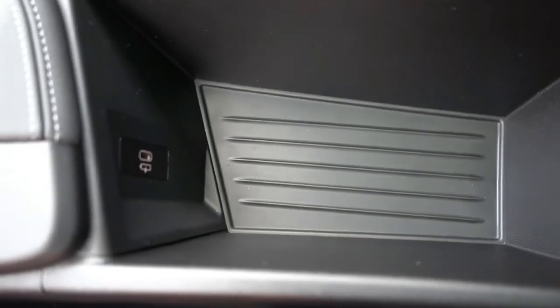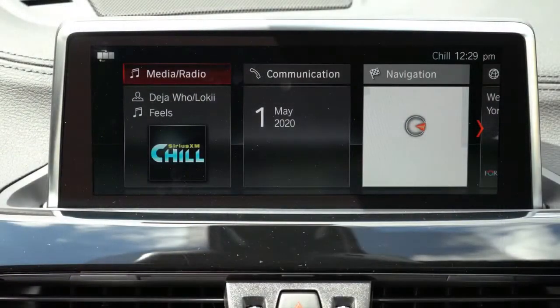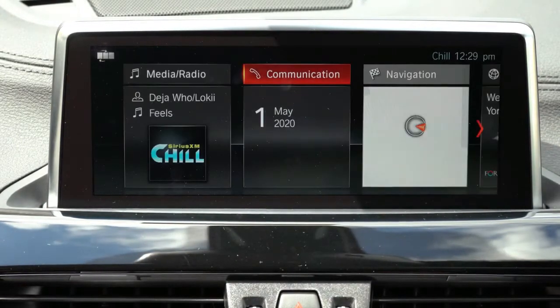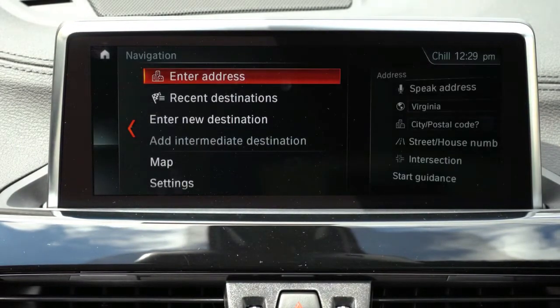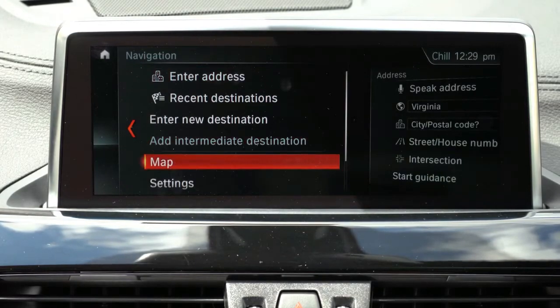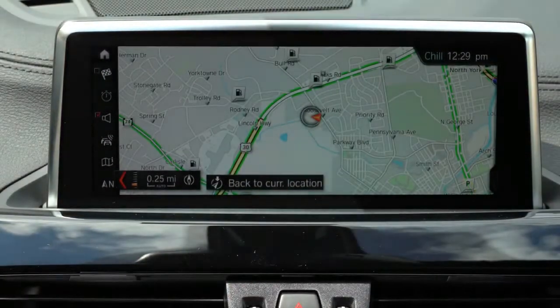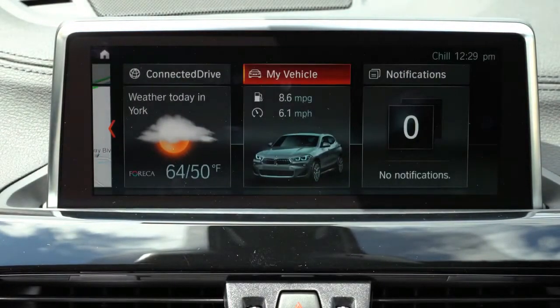But let's now go ahead and make our way to the tech display on the X2 here. An 8.8 inch high resolution color touchscreen display comes standard. That is the major change for the 2020 X2, because previously the standard setup was actually a 6.5 inch color touchscreen display in 2019.